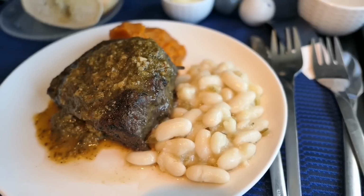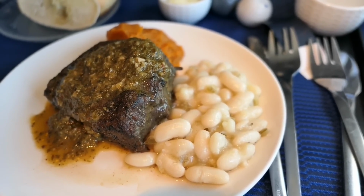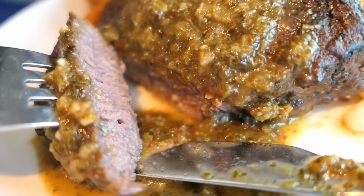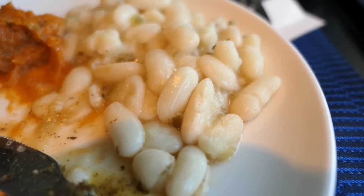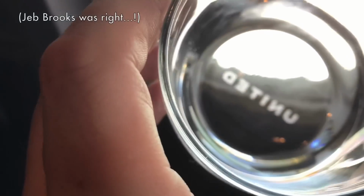Sadly, my main course was not going to improve my mood. This was the steak and chimichurri sauce and it was absolutely terrible. It was like shoe leather. It was one of the worst meals I've ever had in business class on any flight. The dish was bland and borderline inedible.